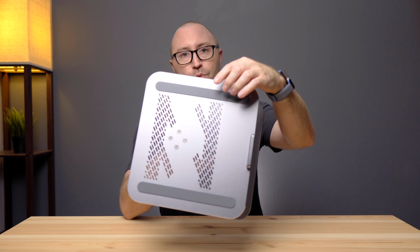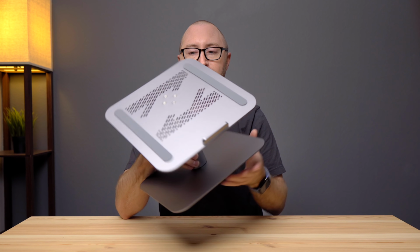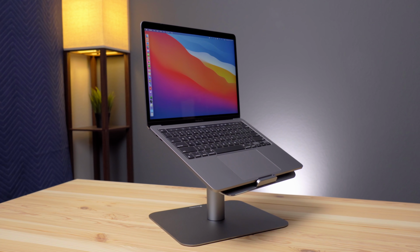The base is solid and sturdy. It's not gonna go anywhere. It looks really good, like I said. And of course, there's rubber pads on the top and on the front where the MacBook would kind of rest against it. It's a really nice stand. It goes great with a nice clean setup, if you're using a laptop as your main computer or using a laptop with an external monitor and you wanna use the laptop screen as the secondary monitor.